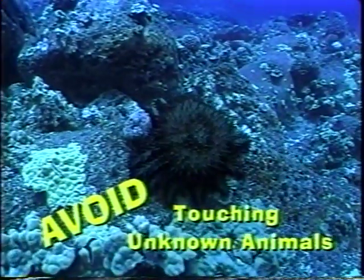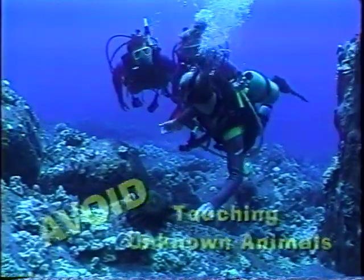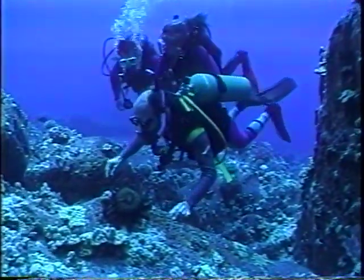Avoid touching unknown animals. If you don't know whether the animal is harmless, it's best to just observe the animal from a distance. Avoid eating raw fish, and don't eat fish that are known to be possibly poisonous.